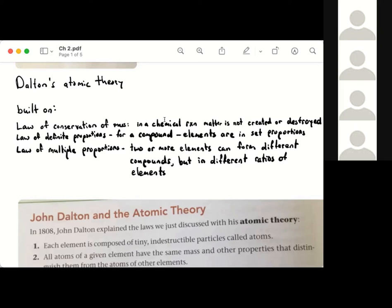And what's nice about this class, I don't have to prove this to you. You kind of already understand, like, oh yeah, water is H2O and hydrogen peroxide is H2O2. I've heard of those two things. I know they're different. But, of course, in the 19th century, this was pretty crazy stuff.